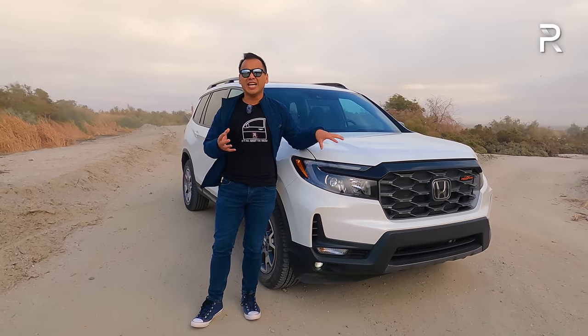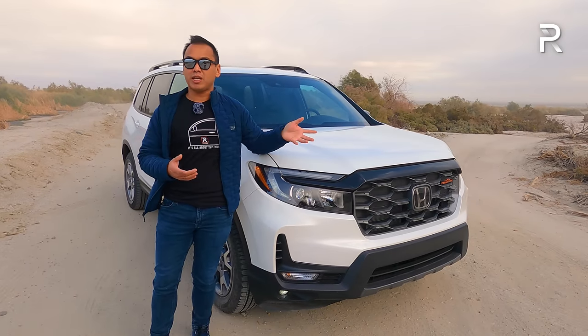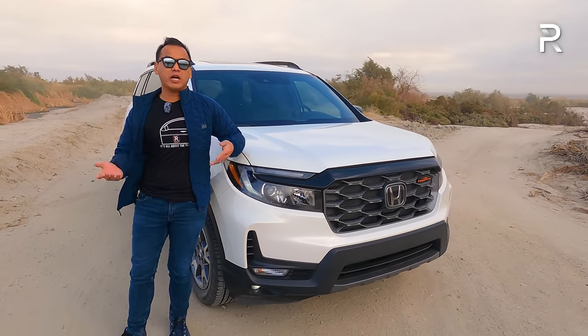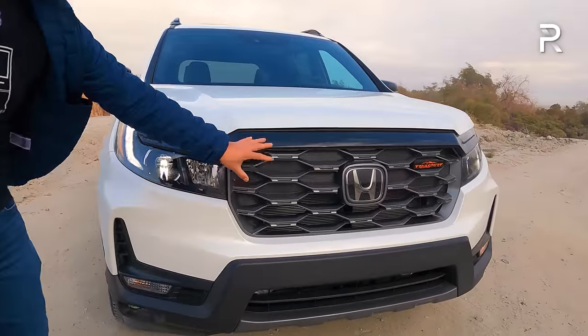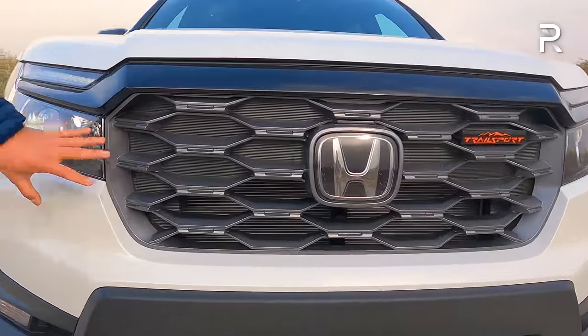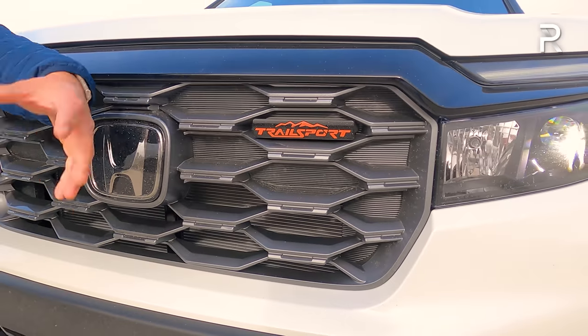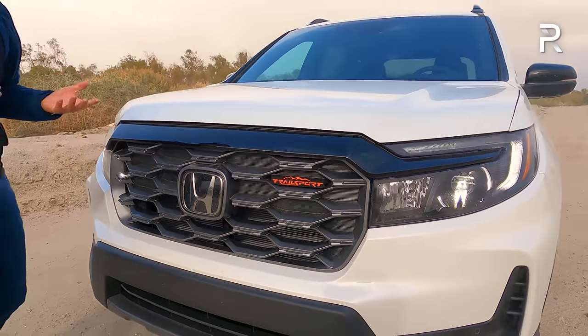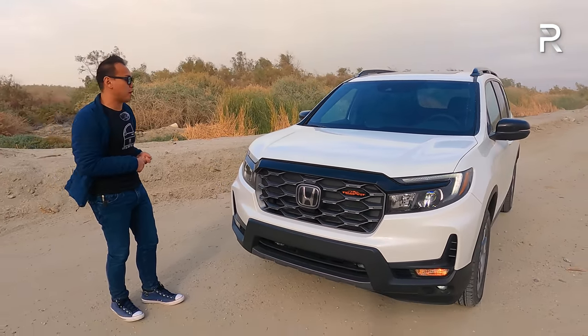Now, obviously, if you like the refreshed Ridgeline, it essentially has the same front end, which is a good thing because the old one looked a little bit too anonymous. It looked a little bit too much like a mommy crossover. The grille is significantly larger here. It's got the blacked out accents, of course, and this kind of pewter gray in the grille with this massive Trailsport badge here with the red accents. Honda says you can expect to see a bunch of Trailsport models in the coming years. I suspect the Ridgeline will probably be next.